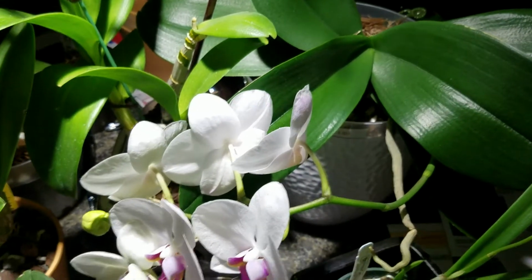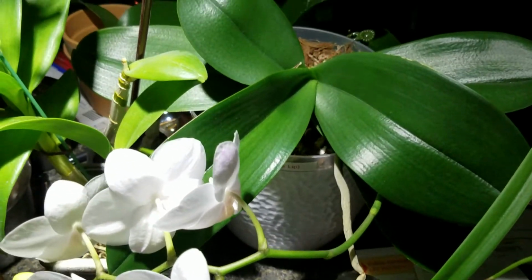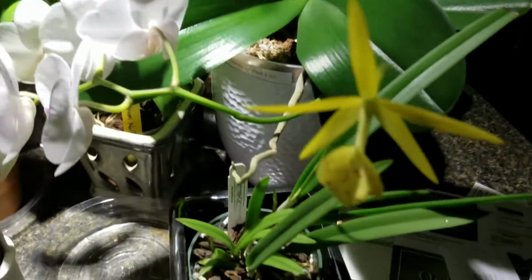It's just probably the plant I'm most proud of. It's been through some hard times. That's the one that I had to cut the leaf off of. Got a really nasty bacterial infection, but we are over it.